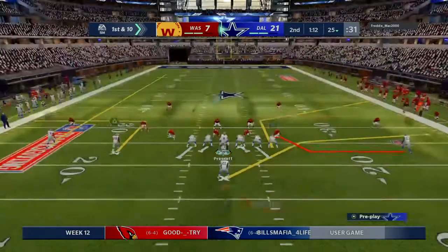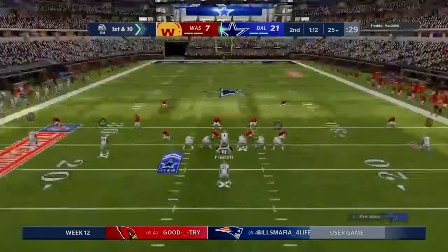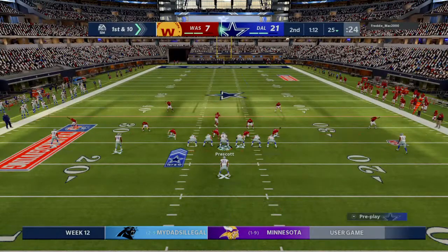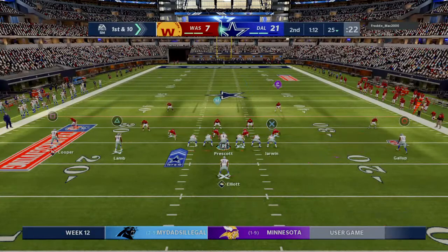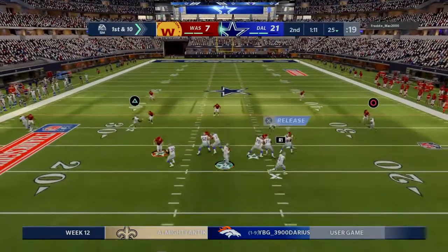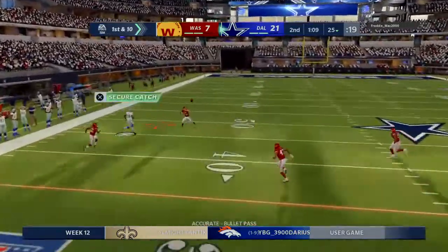About set for this next drive by the Cowboys offense. And now consider the lead. The question is, how much is good enough? Are you going for more? It's the NFL. There's never enough, I believe, because they get reeled in all the time when you sit on the ball. I think that they will try and move the ball downfield and try and squeeze.